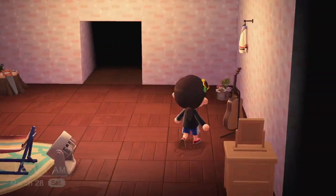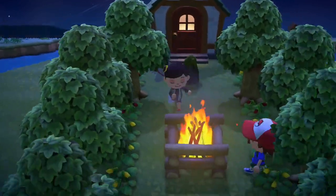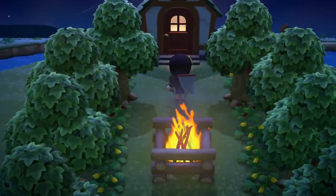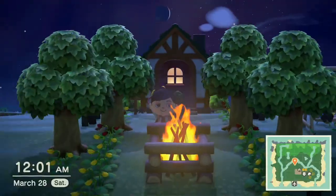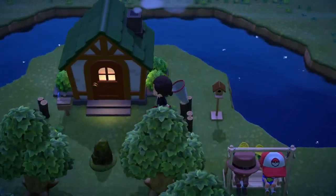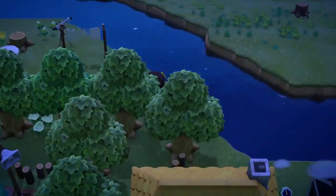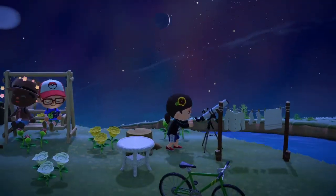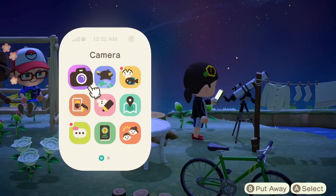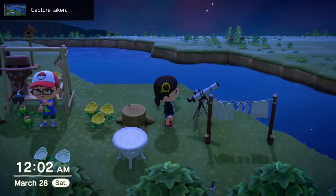Oh, that's cute. Your house is nice. I like the hammock with the fan. It's very summery. That's what island life is all about. Sitting by the fire. Ooh, how did I get... There we go. God, I hate that the trees are in the way. That's a nice picture.